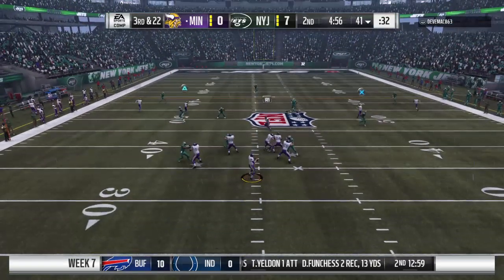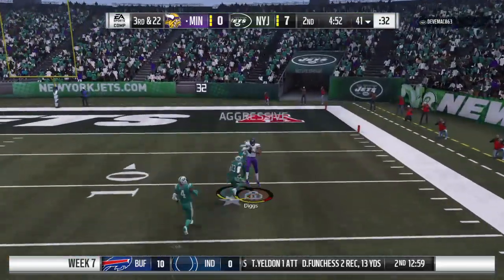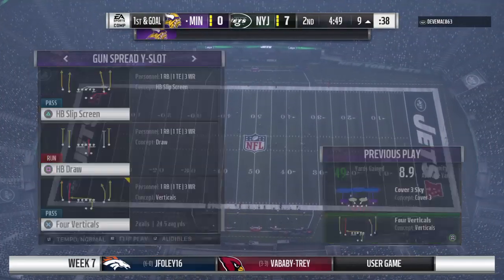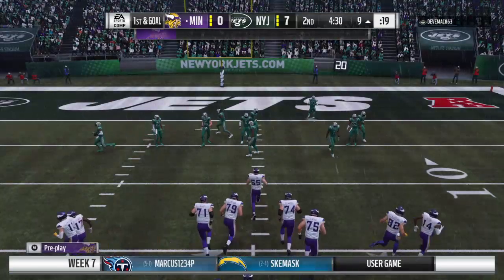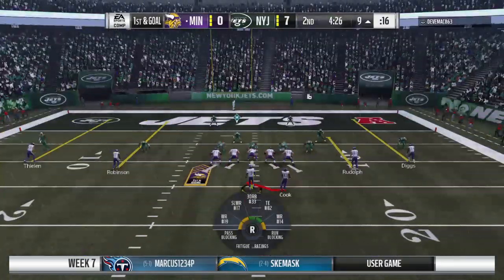Now it's the backup Simeon. He's going to float this one deep right side. And that is going to be pulled in one-handed. Wow. They're able to convert on 3rd down, and that sets up a 1st and goal. All right, partner, that's it. That's a video game highlight catch right there. Acrobatic, one hand, come down with the football.